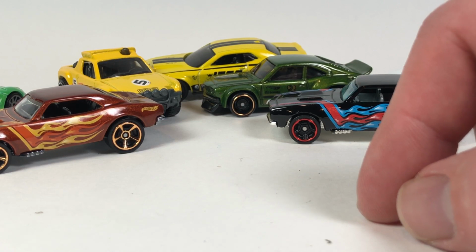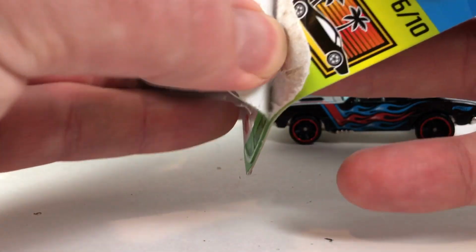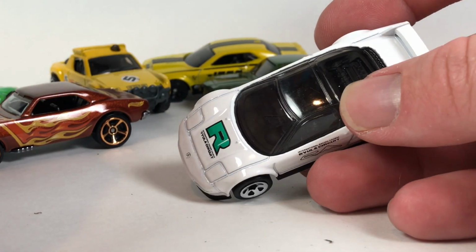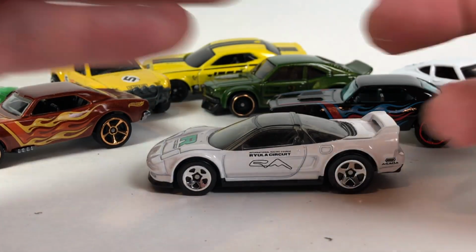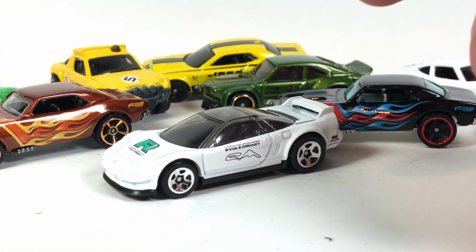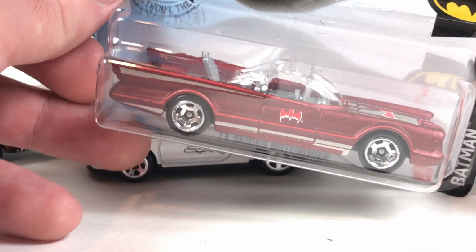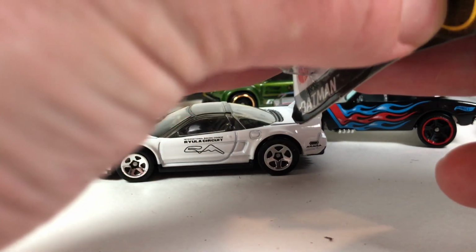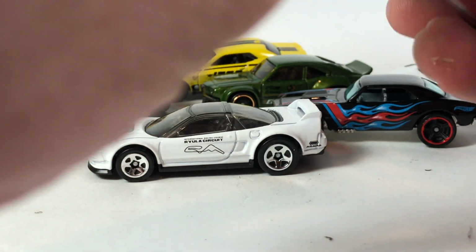Alright, let's see here. NSX. This is very much the same as one of the other models. I think the other one just has a red R instead of a green R, maybe. Is that the only difference? Anyway, I like this NSX casting, so it's cool to get it. It's cool that it was an exclusive. I like that the exclusive colors, all of them are licensed models. So that's kind of cool. Including even the Batmobile, which is pretty cool in red. It's satin red.